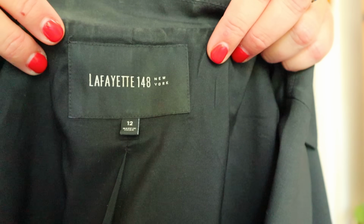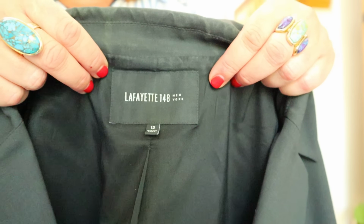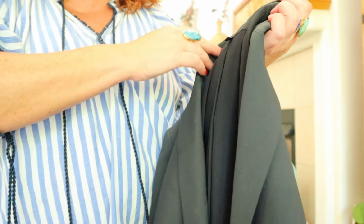And if I could thrift more, I would focus on more like $30 items, but that's not my situation. But I'm also okay picking up something like this that I think is gonna take a while to sell, but hopefully it'll sell for a little more. It's Lafayette 148, very expensive women's career wear. It needs to go through the wash.